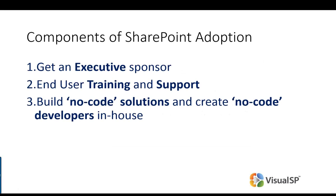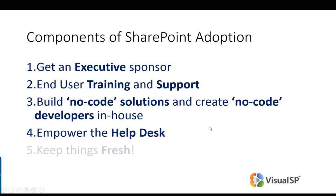Building no-code solutions and creating no-code developers in-house. What does that have to do with adoption, you might ask? Well, we'll talk more about that. Empower the help desk. Very, very important. When users get confused, they have to go somewhere, and if the help desk people are also confused, guess what? You won't have SharePoint end users anymore. You'll just have end users who hate SharePoint.